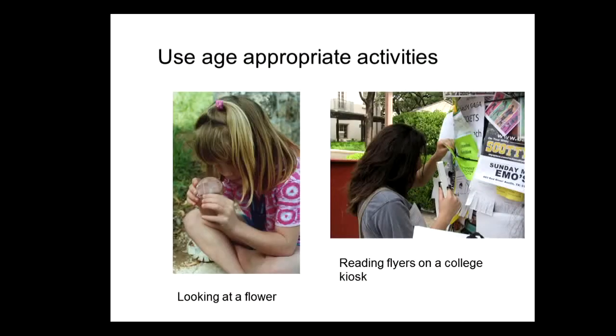Young students tend to love nature, and using a magnifier to pull in the details of a flower is an appropriate activity for the student on the left, whereas the older student on the right is very motivated by reading flyers announcing community activities posted on a kiosk in a university setting.